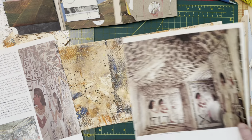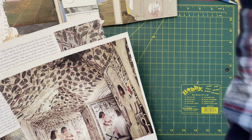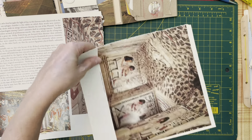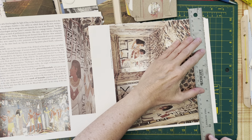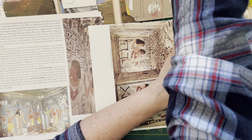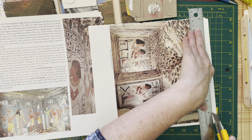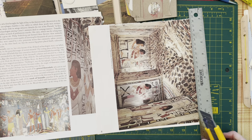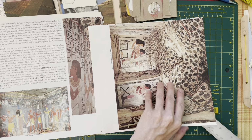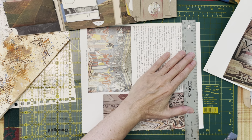So am I going to take that? So quit faffing around, because it's not a faffing episode. It's a get after it episode. So I'm going to take some of this trim off to start. Here's one. I'm going to take the top off, but I'm not going to take the side off yet because I might be able to use the side as a bit of a border. I'm not sure yet.